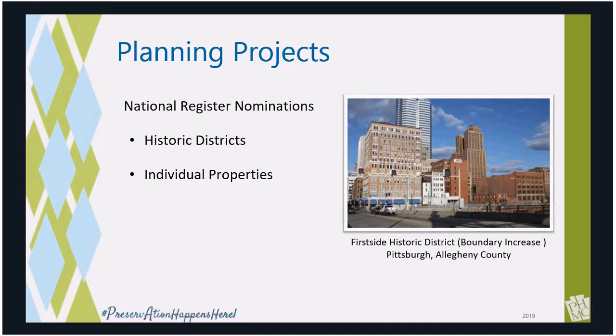We have a whole system of how we evaluate National Register properties. The PA SHPO office has a role in that evaluation process. Our website talks very cohesively about how properties achieve significance to the National Register. I don't want to waste too much time on how to do that, but certainly I can connect you with our National Register staff or answer any questions you might have.